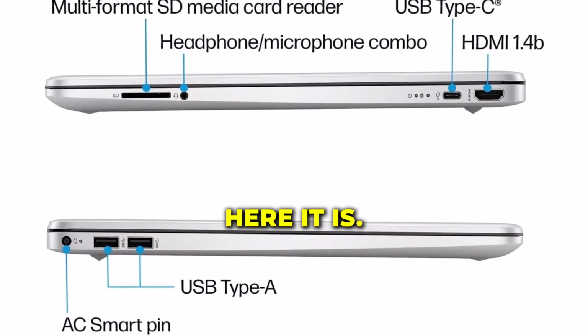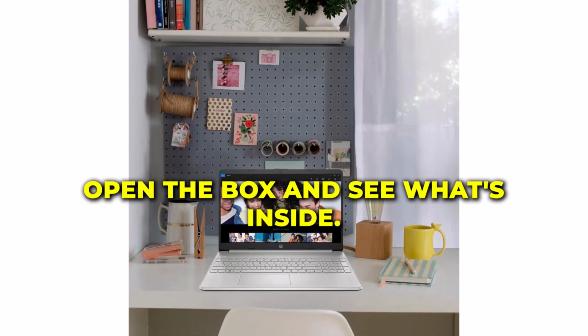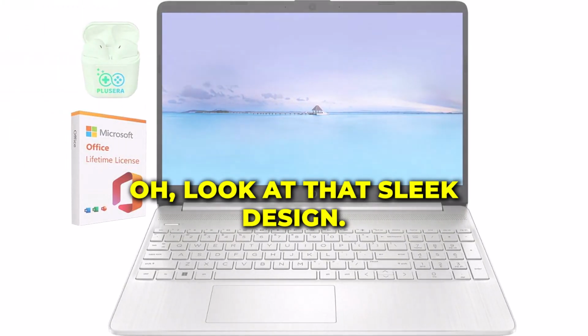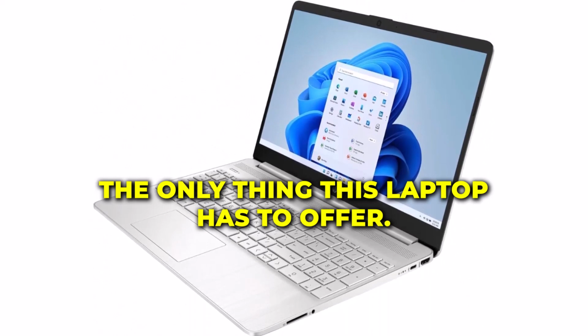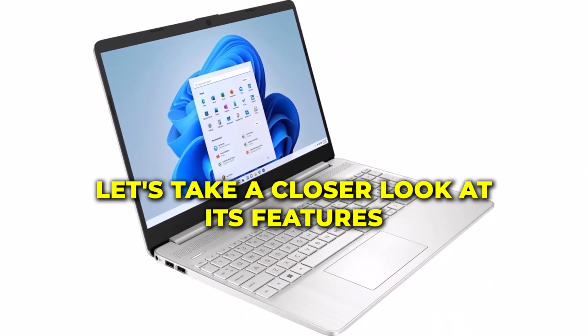Alright, folks, here it is, the HP laptop, neatly packaged and ready to unveil. Let's crack open the box and see what's inside. Aw, look at that sleek design! The HP laptop truly exudes sophistication and style. But beauty isn't the only thing this laptop has to offer. Let's take a closer look at its features.